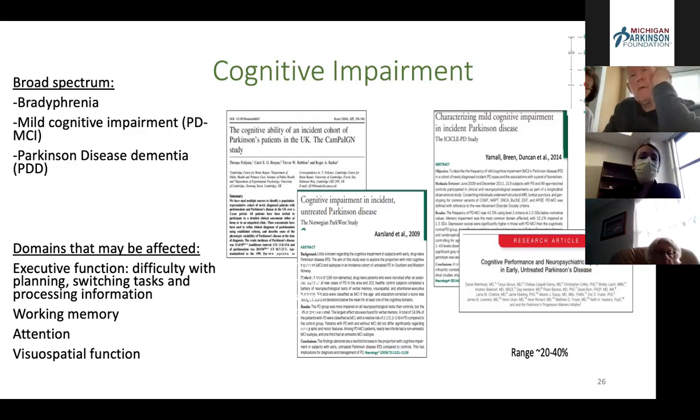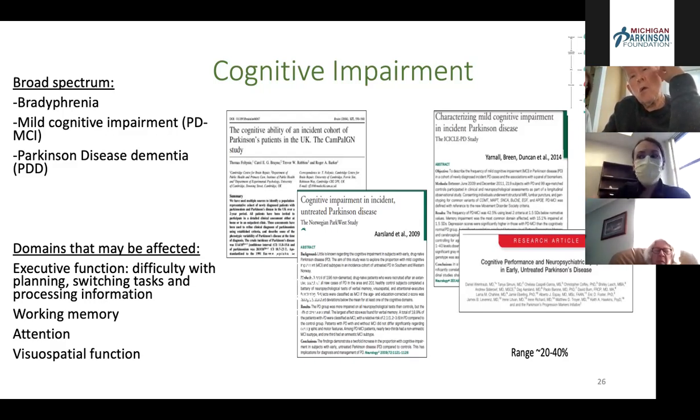Then there's mild cognitive impairment, where people might have an objectively lower score, less than normal, on something like a Montreal Cognitive Assessment, a piece of paper test that we do in the office, where you draw a clock or name some animals, try to remember 5 words, do some math, things like that. And if the score is below what's considered the threshold for normal, then it gets labeled as mild cognitive impairment, though people are usually completely independent with their activities. And then there's Parkinson's disease dementia, which is diagnosed when there's at least one domain that's severely affected, and activities of daily living are affected, and typically patients aren't driving, things like that.